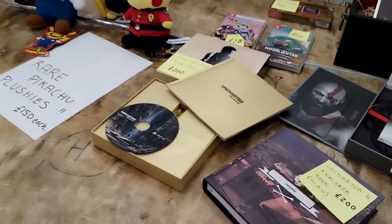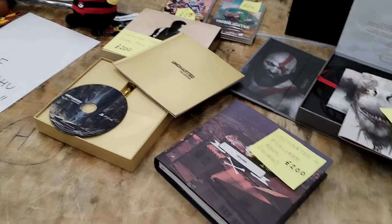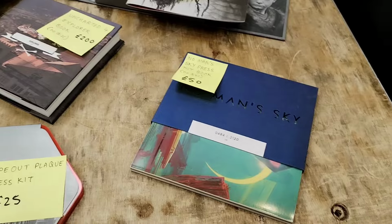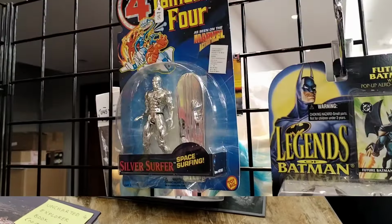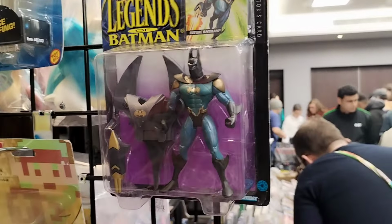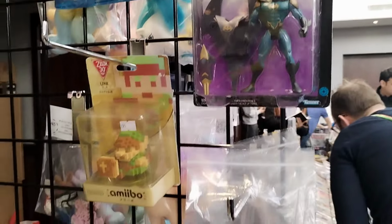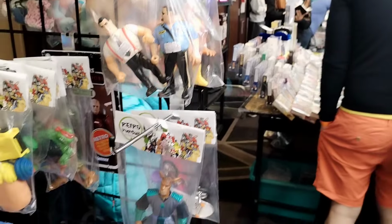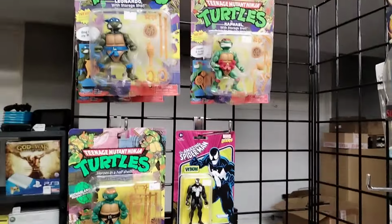Now, this guy's got some really cool press release kits here, and I've never seen anyone selling these kind of things at a game market before. Some of them were very reasonably priced and some were excessively high. Something I would like to look at moving forward, but it wasn't what I was looking for on the day, and I'd already pretty much spent my meager budget by the time I discovered him.